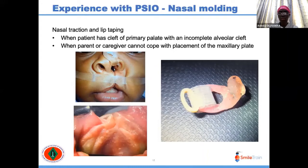This is usually prescribed for patients who have primary palate alone, especially if it's with an incomplete alveolar cleft. And then also when parents or caregivers cannot cope with the placement of the maxillary plates.